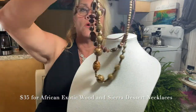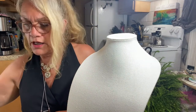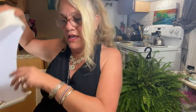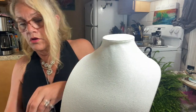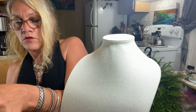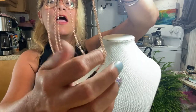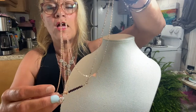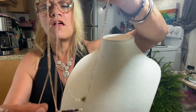Next up, that's what these two are. Put them over here. Now I have this other set that I kind of put together. This is rose gold. Now you see this triangle shape a lot. It doesn't say Guess on it, but a lot of times Guess will put that shape in their jewelry designs.